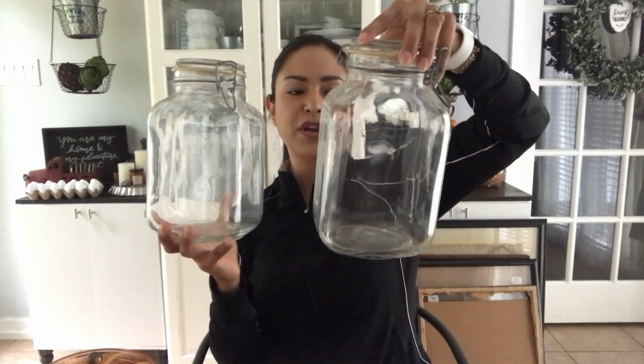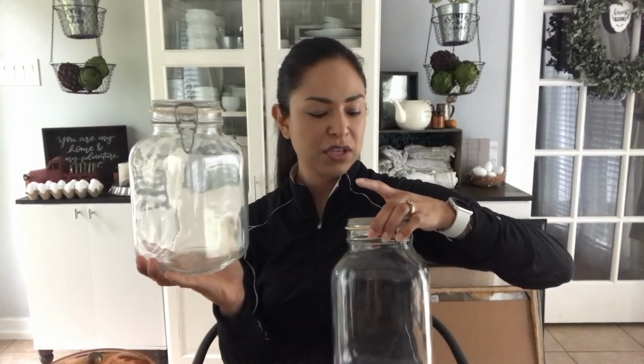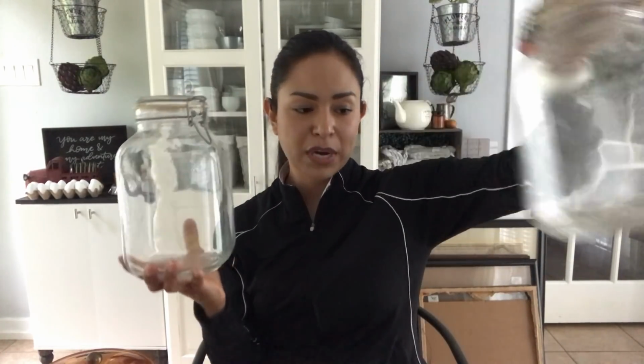These were $3.93, and I actually paid... y'all, these tornado warnings though, for real, it's crazy. These were $3.93, got them for $2. They are a great size Italian glass jars with the original rubber and clamp and all that good stuff. $2 is a great price.